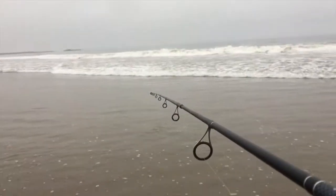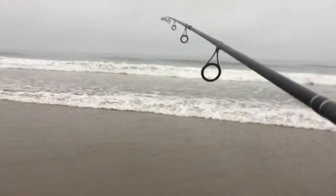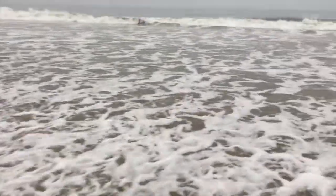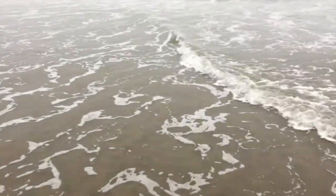Dang, did you see that? Did you see that, man? I wonder if it's on my bait. All right, I'm just waiting. I'm waiting till I see one. I'm not gonna move. I don't want to spook them.